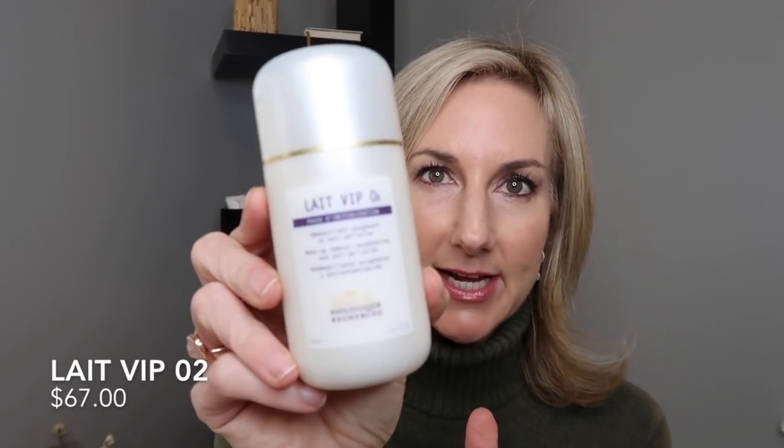Now, my favorite cleanser from Biologique Recherche is the Lait VIP02. This one has oxygenating properties in it, so it's not only going to cleanse your skin, but it also helps brighten it. This one's a little bit more expensive. This is $67 for this cleanser, and I think it's worth every penny. You don't use a ton of it. These do last, but I know that sounds like a lot for a cleanser.